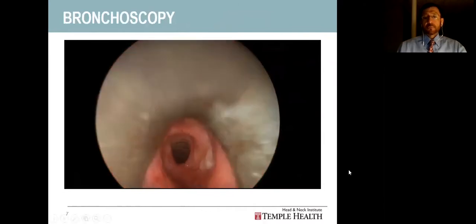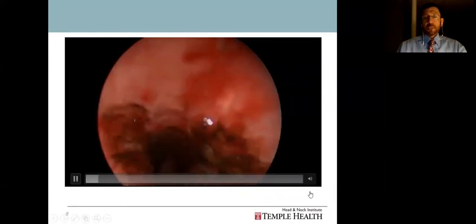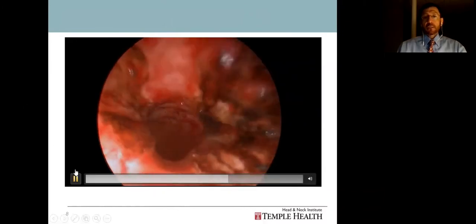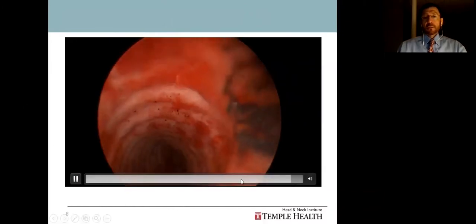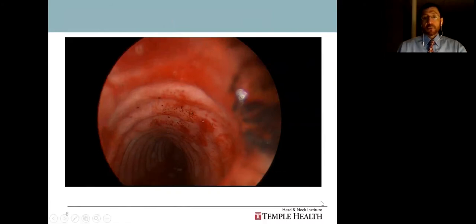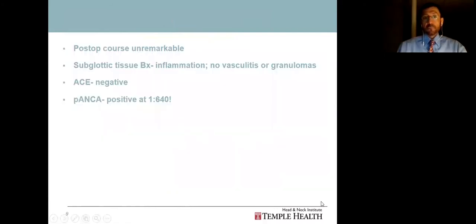circumferential. So we treated this the way we usually do with a laser, and I made cuts here at 3 and 9 o'clock. We usually do that with a laser followed by dilation, steroid injection, and mitomycin C. We'll talk about each of those later on. And that's what she looks like when we're done. Her post-op course was unremarkable.